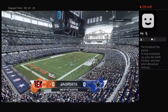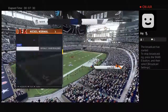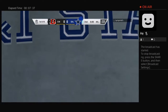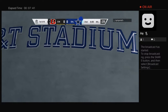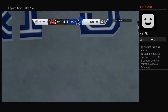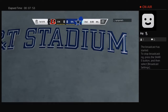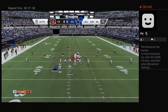No score after 1 on EA Sports. Start of the second quarter, and it's the Cowboys in possession as they've got it with a 1st and 10. A pair of first downs gives them a 1st and 10 up at the 44.